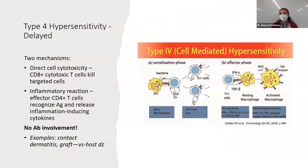If it happened quicker, meaning within the first maybe week or a couple days of a transplant, that'd be type 2. If it happened weeks later, that'd be type 4. Type 4 is the most delayed.